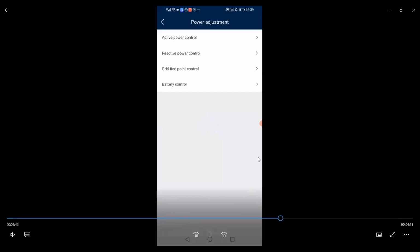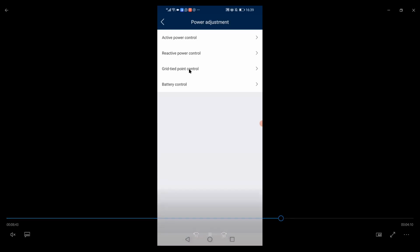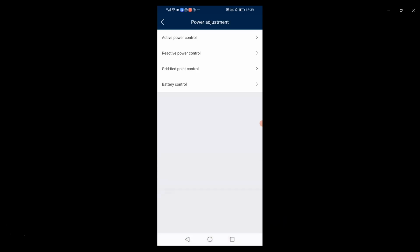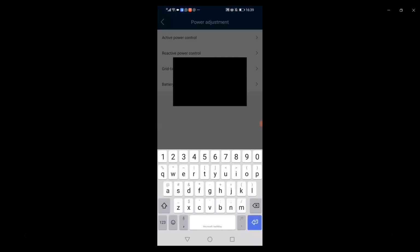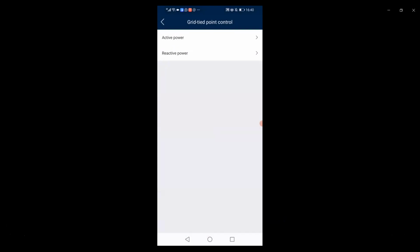Then if you go to power adjustment, you see there's the third option, which is grid tied control. That's the one that you click to do export control. Then it will prompt you to put the password. So you put the "change me" password if you hadn't changed it, but if you have changed it, then you put your new password. Then from grid control, you select the active power.